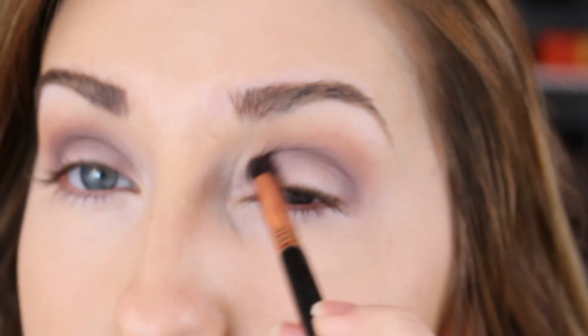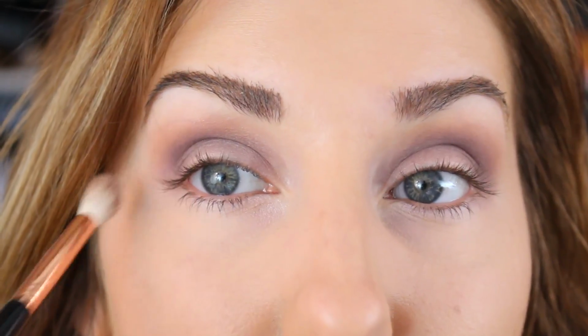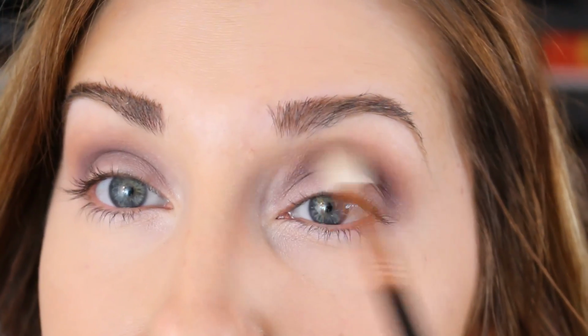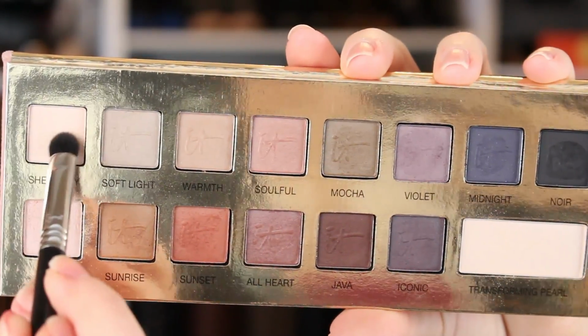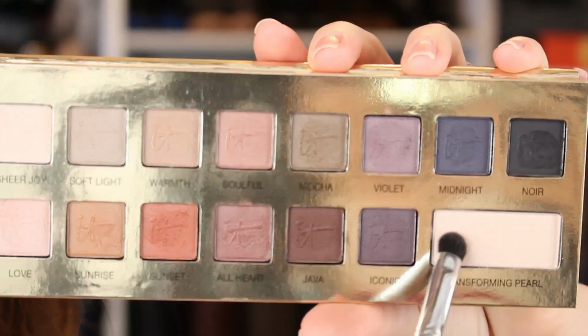Do the same thing on the other side. Then you can sort of go back with the brushes that you just used, in the same order. You really don't have to use the last one, but this will just help it blend. Then I like to take the lightest color and touch it in the Transforming Pearl. You can put the colors on your lid and then layer that over it separately, or you can just touch them like I like to.